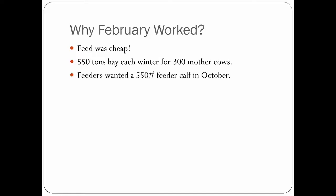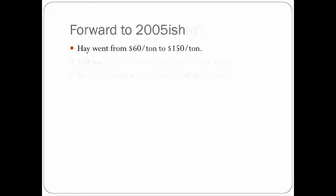And then feeders wanted that heavy calf at that point. You know, a steer gets slaughtered at 12 to 1,400 pounds. And so this is roughly halfway through its life, or its weight anyway. And so the reason they like that 550-pound calf is because they could buy that cheap feed as well and put it into that calf, and it could spend more time in the feedlot because they could afford to do that.